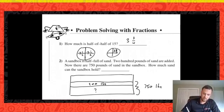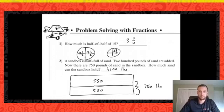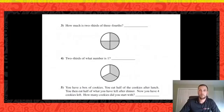So, can we figure out how much sand it was when it was half full? Well, if I have 750 altogether and I added 200 to my half, I know that half of my sand must have been 550. So altogether, my two halves must be the same. They must add up to, very good, 1,100 pounds. We know that our halves are the same, so they're both 550. Add those up, we get 1,100. Nice job. Okay, number 3, and we're still on page 1 for those of you that might just be getting the worksheet. We're on problem number 3 of page 1.